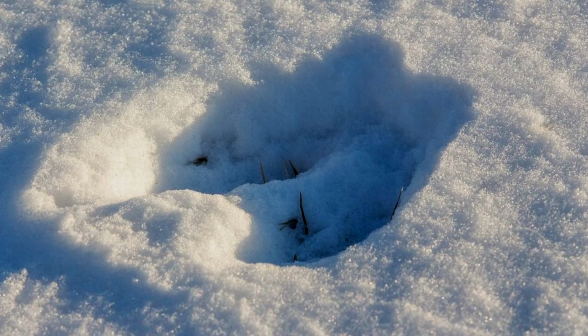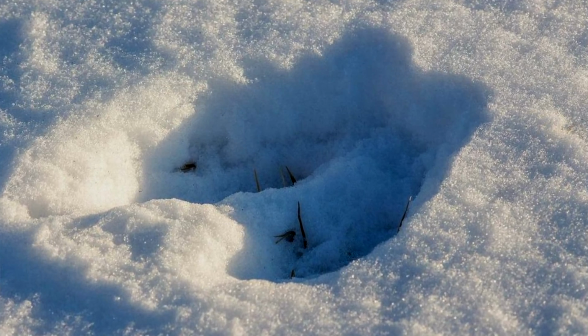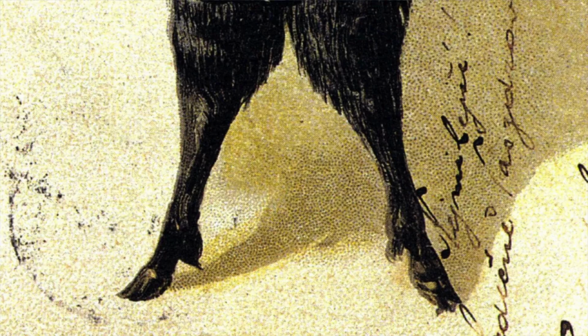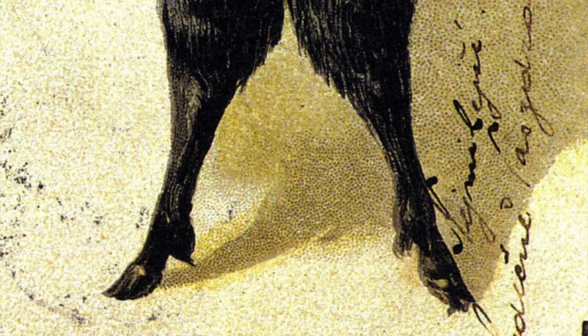The cloven hoof shape of the devil's footprints were said to resemble those of a donkey, but the gait was not that of a four-legged animal. People believed that these belonged to a two-legged creature. So something that would literally walk around like a human. Right foot, left foot, right foot, left foot.